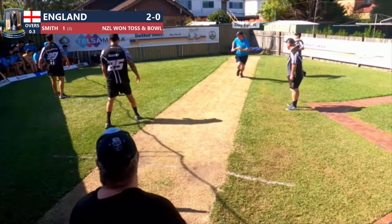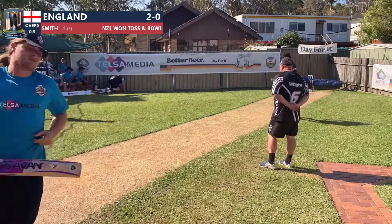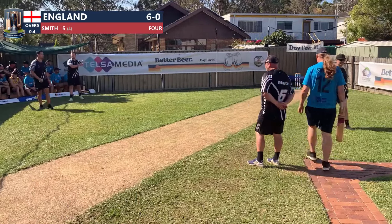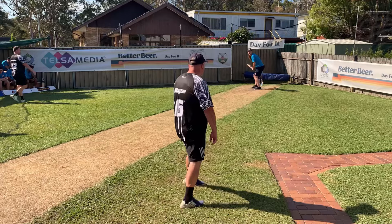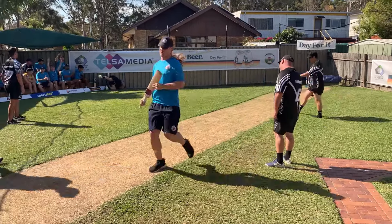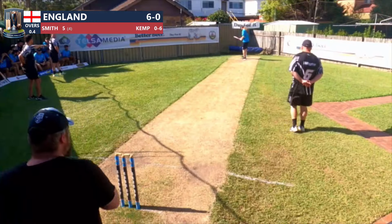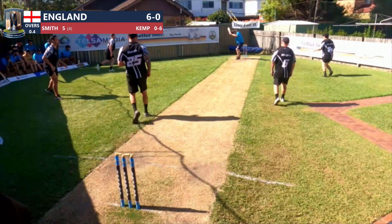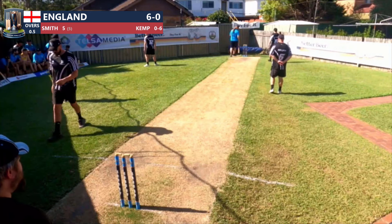Cut. And towards point on, it's gone through for 4. Unlucky actually there, Liam McFarland. You can't really see it on your screens, but under that turf in that corner, there is some concrete panelling. Just makes it difficult to dive on, and it's the first boundary of the day. Smith for England. Left alone.